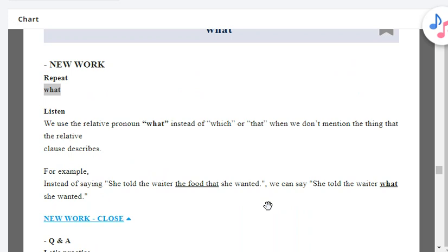So we use what when we don't mention the thing that the relative clause describes, when we don't mention the main thing. For example, instead of saying she told the waiter the food that she wanted, we can say she told the waiter what she wanted. Okay, so just not saying the food.